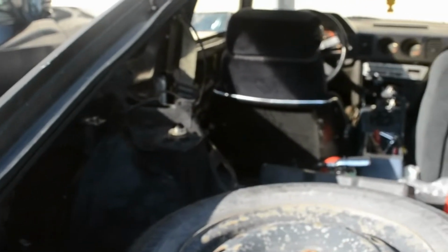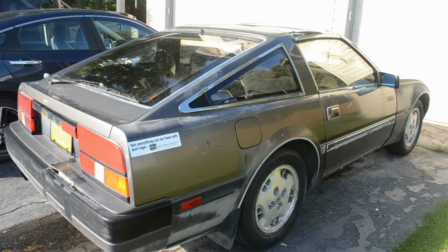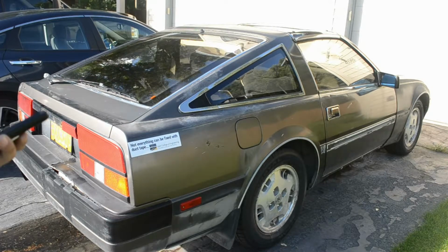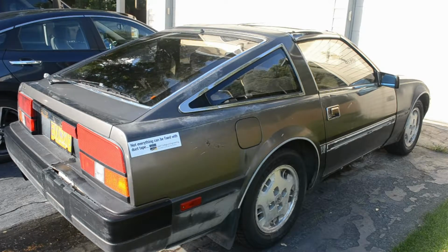This is gonna be a big project. One more thing I forgot to mention: all the bushings on this car need to be replaced on the suspension. It handles really nicely, but it could be better. Now here's one of the real questions.